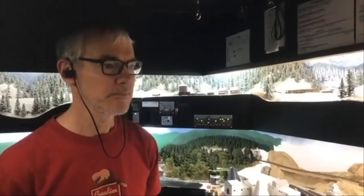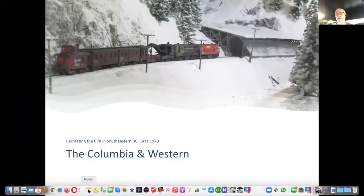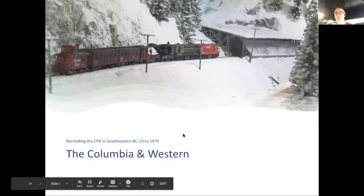And we've had about 70 operating sessions since then, but of course we haven't operated in about a year, which is unfortunate because the layout was designed for operations. It follows the Canadian Pacific Boundary Subdivision. So we'll do a few slides about the prototype, and then we'll do a walk around so you can see how the layout is constructed, and then we're going to run the train.